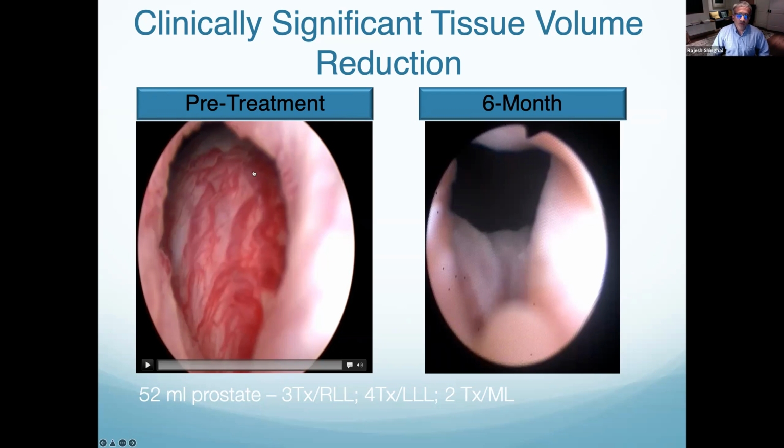This gentleman was treated. We treated the median lobe with the Resume procedure and treated the sides. This is what it looks like 6 months later. Open channel, and his symptoms dramatically improved. He's actually one of my patient spokespeople for Resume. They're the ones who say, if anyone wants to talk about it, I'll be happy to talk to them, because he had such a dramatic improvement in his symptoms. So Resume is a really nice option.